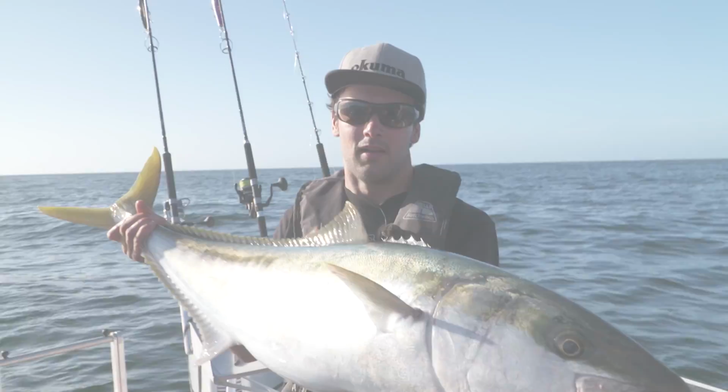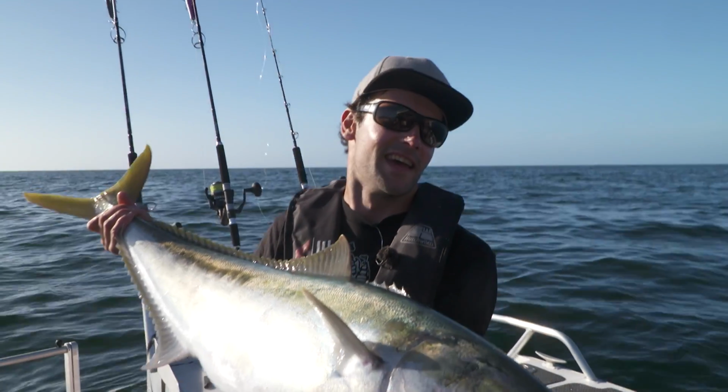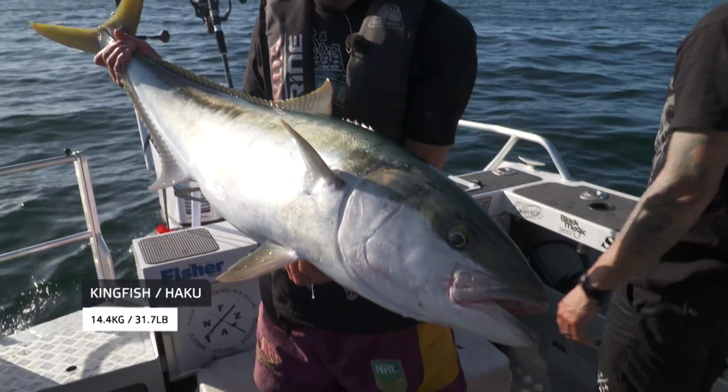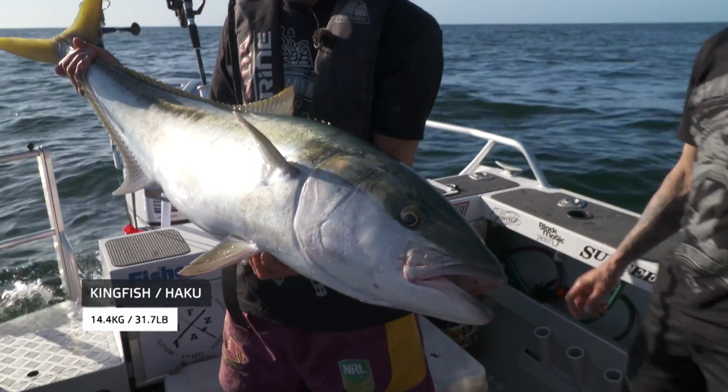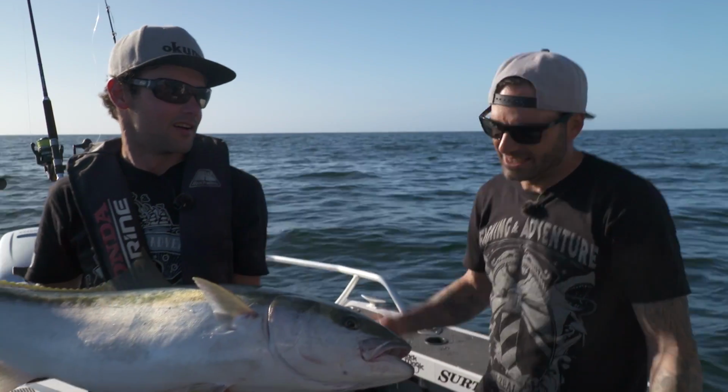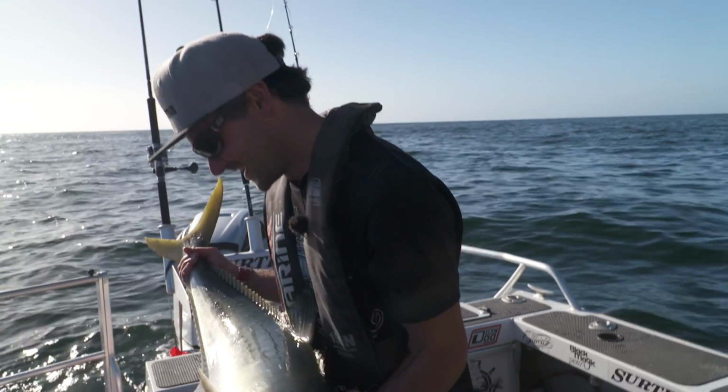Cracker. Solid fish, Mick. Oh, loving it, eh? Yeah. So good when they come on the bite like that and they're just smashing everything as soon as you get them down. It's wicked. Oh, what a spot. Weather's mint. Still got a few hours of daylight left. Get him back in the drink, we'll get another one. Back in the drink.